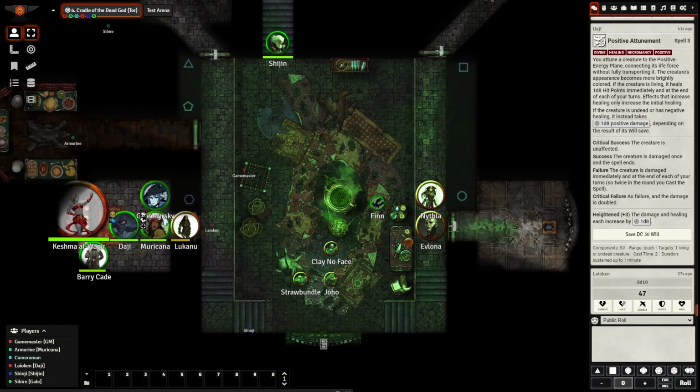So can I ditch my dying one and wounded one? You can do first aid, don't you? This is the first aid rune event? Yeah, it gets rid of them. Sweet.